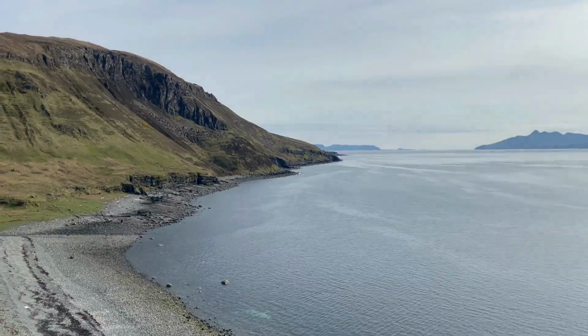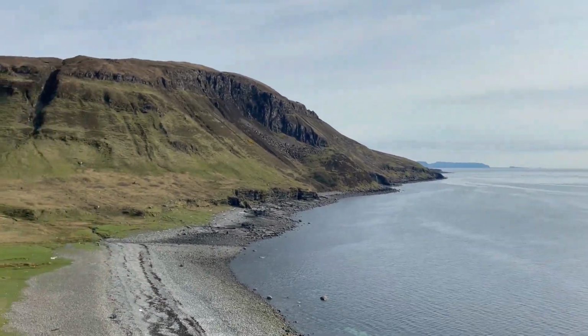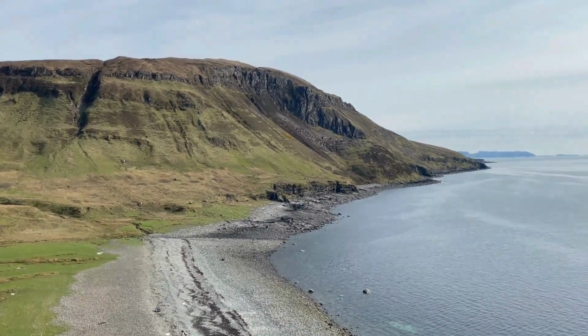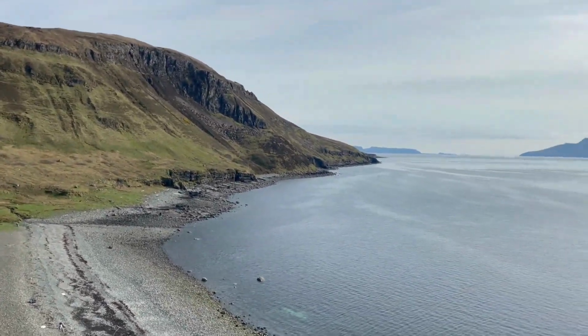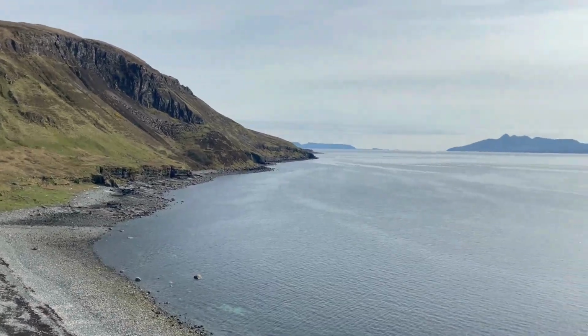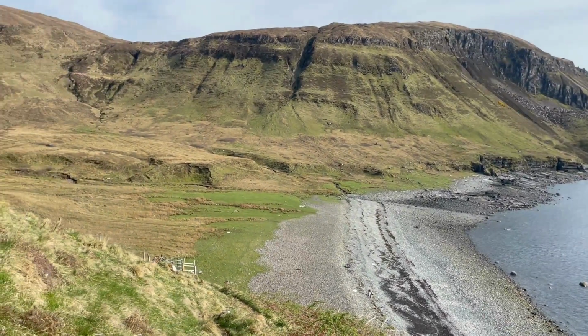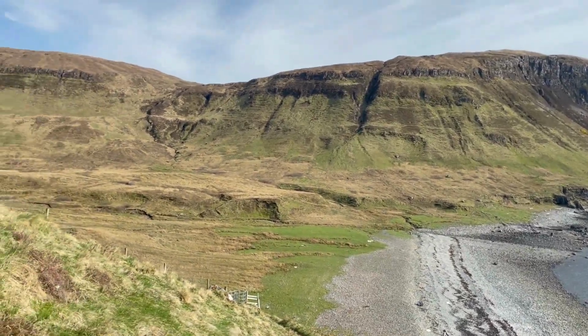Right, we have been hugging a rather vertiginous cliff-top path for what seems like hours, but finally came around yet another headland and got this nice cove in front of us. So we're going to go down, check it out.